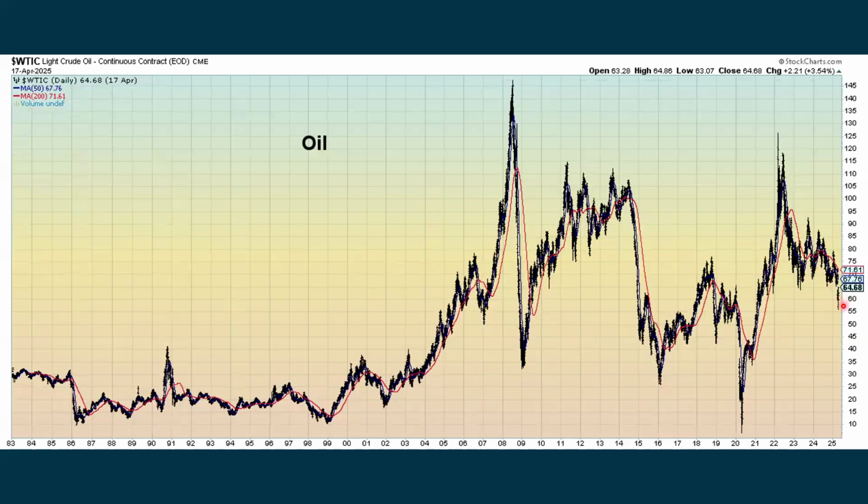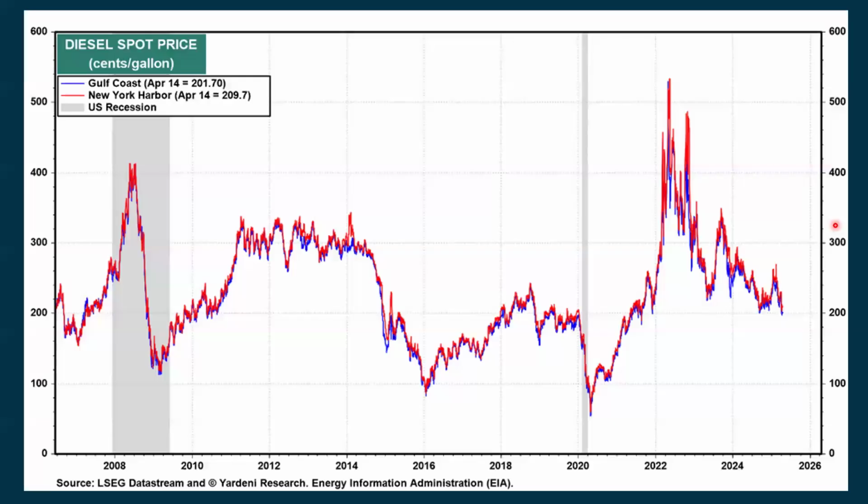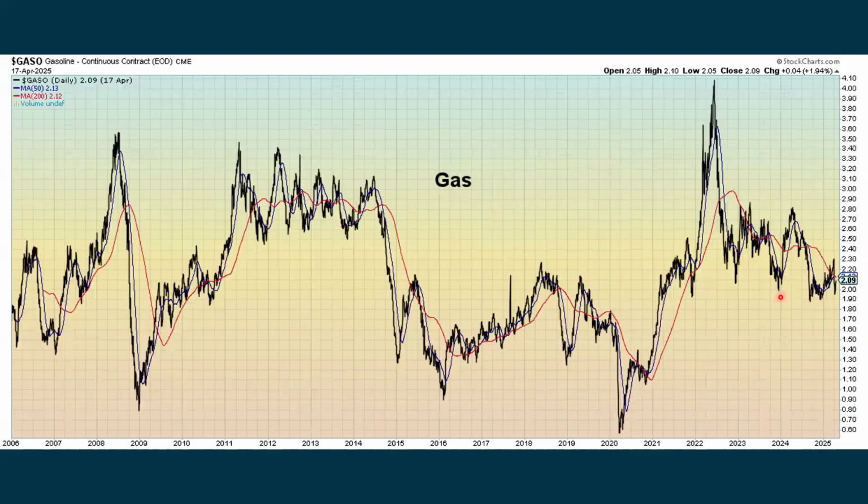Oil, which really has been going down. It's in a downtrend right now. We were into the low 60s, and now we're more into the mid 60s. We look at a ratio between gold and oil. Gold's just been setting new all-time highs and really doing well. So that's why this ratio is going up. We want to keep an eye on diesel, which has been coming down a bit. That doesn't appear to be inflationary.